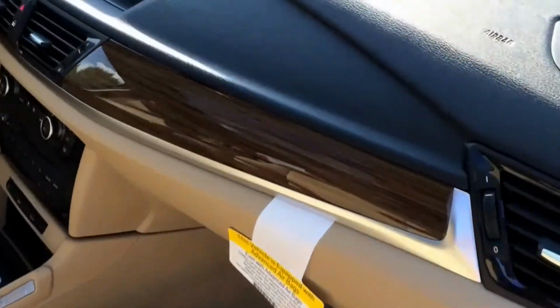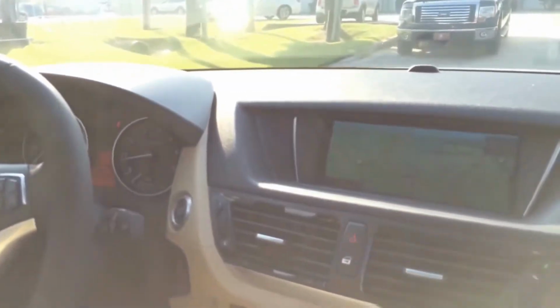Alright, now let's jump into the passenger seat and see how it feels. Feels really nice in the front seat.